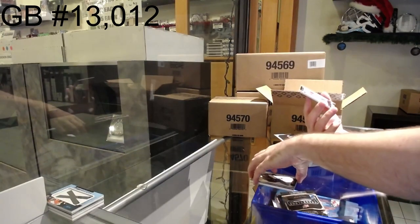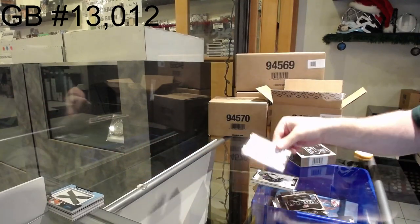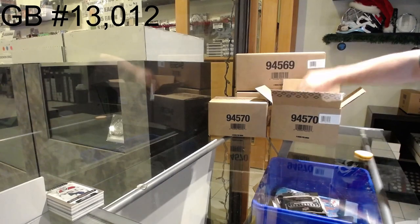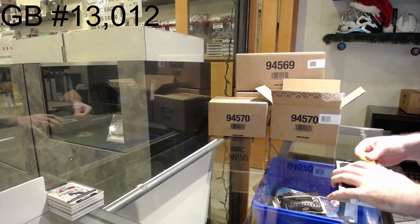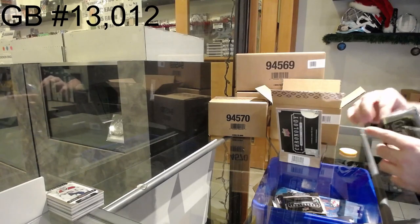And we've got a Time Capsules Carey Price for the Habs. Capsules for the Habs, Carey Price. So Justin, some of them will have patches, some of them will just be those. Just so you know, there are some that do actually have the proper patch in there.